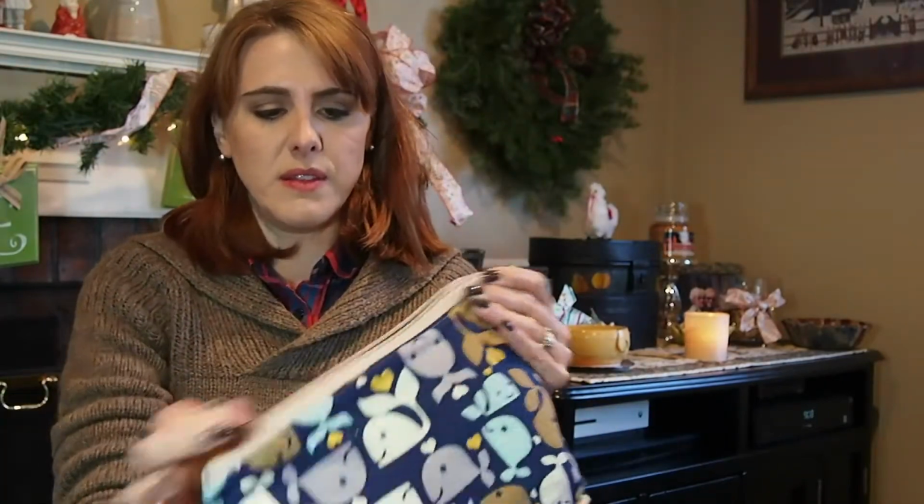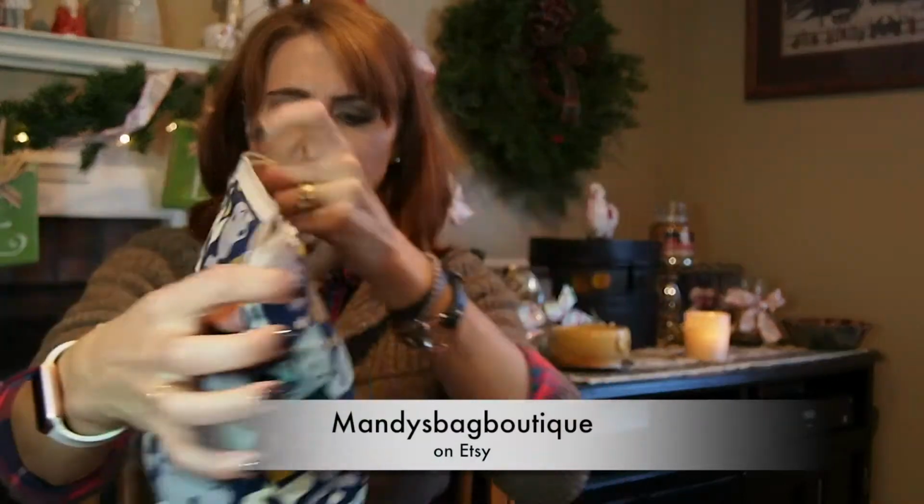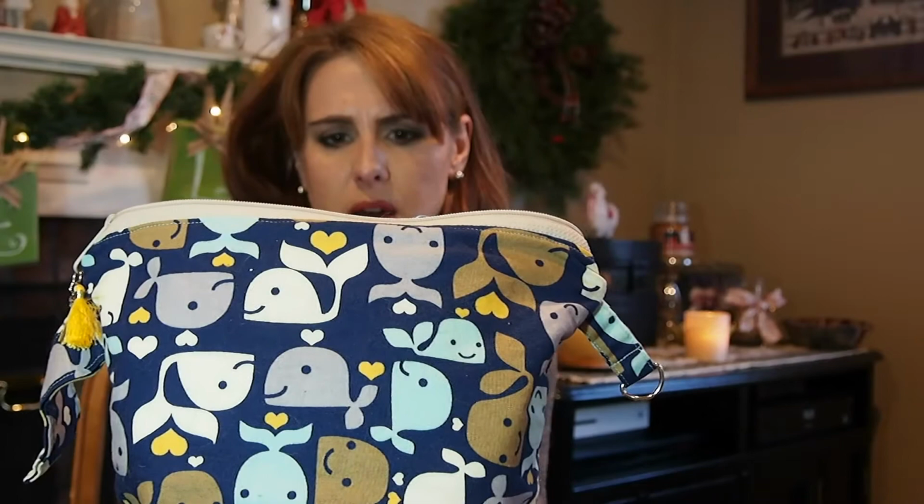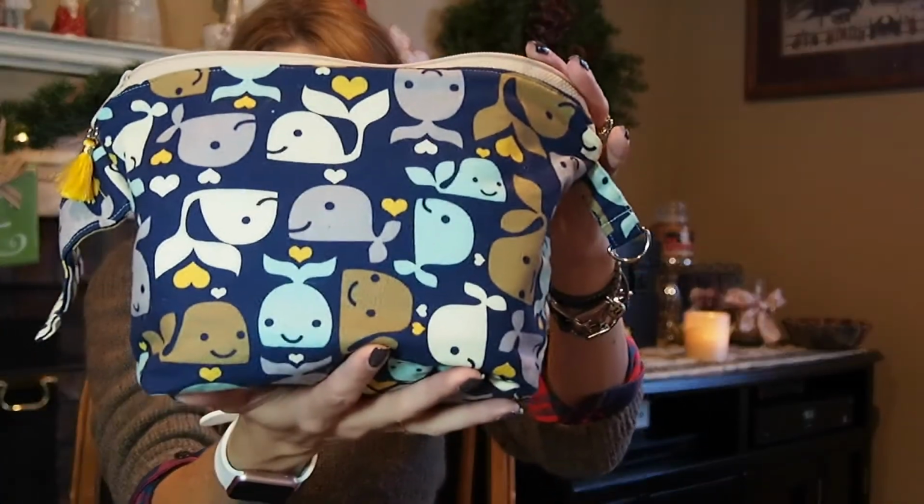So I have, you know what, let me show you things that I had shown you last week. So in this project bag, and I can't remember, I think it's Project Bags by Mandy. I'll have to look her up on Etsy. It's been a while since I purchased this, but I love the little whales. Super cute. So in here, I do have a finished mitten.